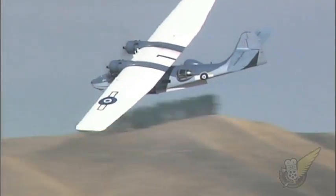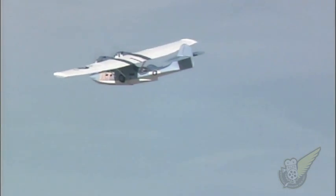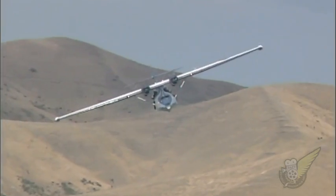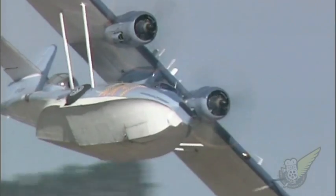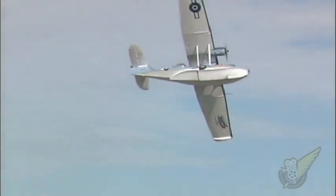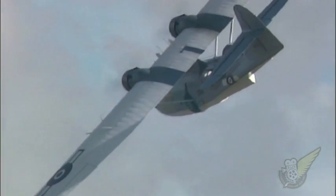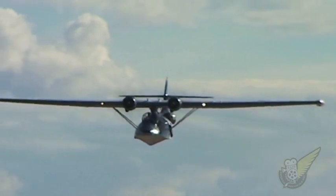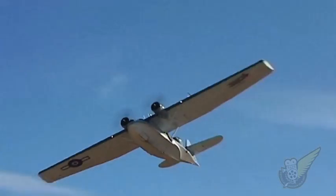With over 4,000 examples of the type being built up until 1945, no other flying boat has been produced in greater numbers, and the last active military examples were only retired in the 1980s. Even today, some PBYs are still actively flying in aerial firefighting operations all around the world, despite the fact that the design is now over 70 years old.